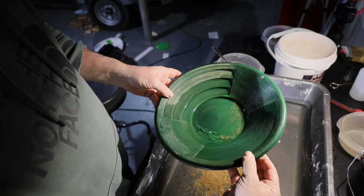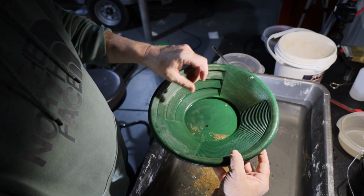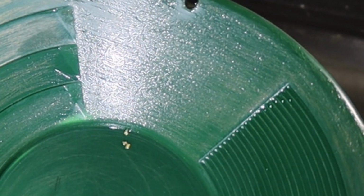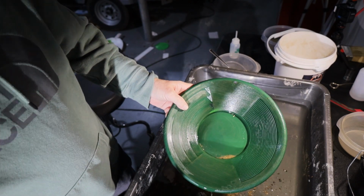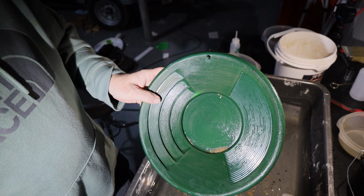I can see it. I can see it. Nice little sizes. They're not huge, but man, they're really impressive. Let me get a light on it so you can see. There you go, 3 pieces of gold in the third pan. All right, let's keep going. All right, pan number 4 is complete. Boom, 1, 2, 3 at the very top. As you can see them, there they are.